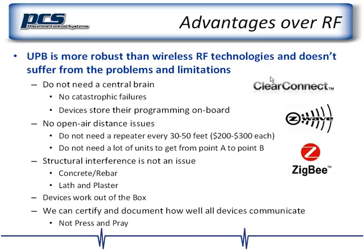One of the other big things with RF is metal and concrete are the enemy. A lot of electrical boxes are made out of metal. Concrete, rebar, apartments, things like that actually shrink down the range of where everything is. But another big thing is that our devices work right out of the box.